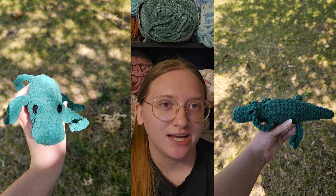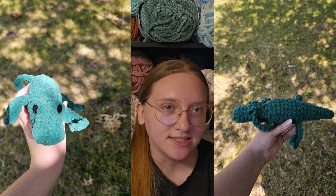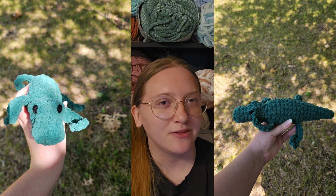And this one I went ahead and embroidered the eyes on it. Not sure how I feel about the embroidered eyes. I kind of like it on the alligator, but I kind of don't, so I don't know. But it looks kind of weird in the pictures because the lighting was weird whenever I was taking the pictures. But anyways, so that is everything that I made in the month of June, and I was surprised.